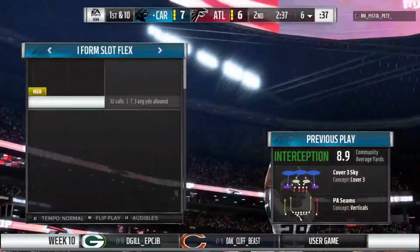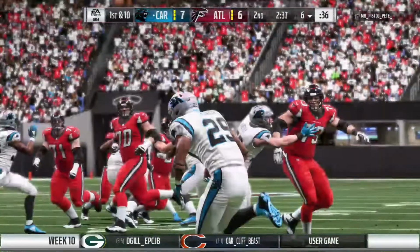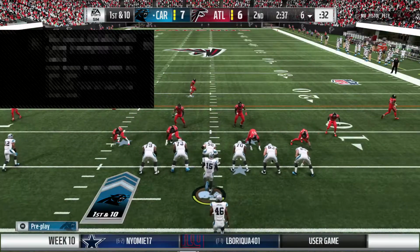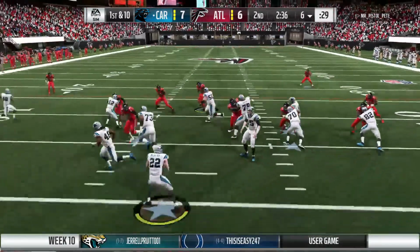Not the best of plays there as a quarterback. You're right-handed, rolling left, trying to throw it that far downfield. I remember a coach of mine saying, son, that's the equivalent of trying to get the car keys out of your pocket with your opposite hand while you're trying to run. You just can't do it.